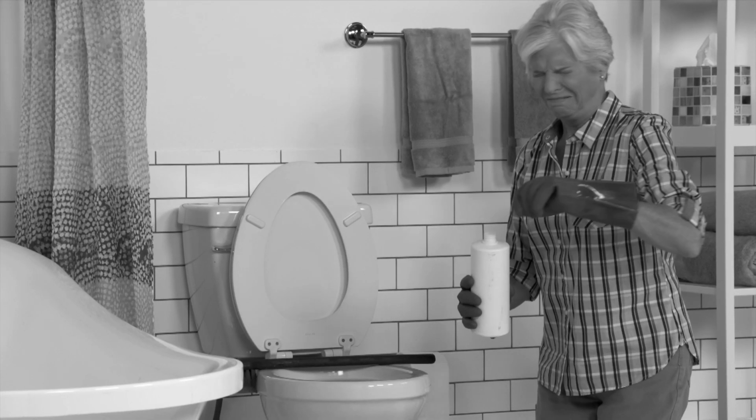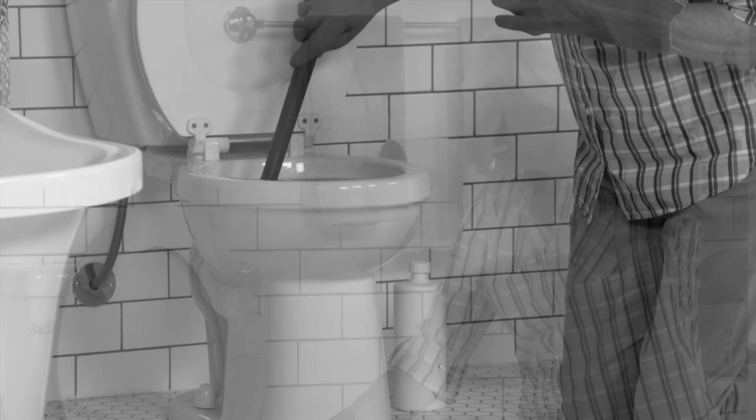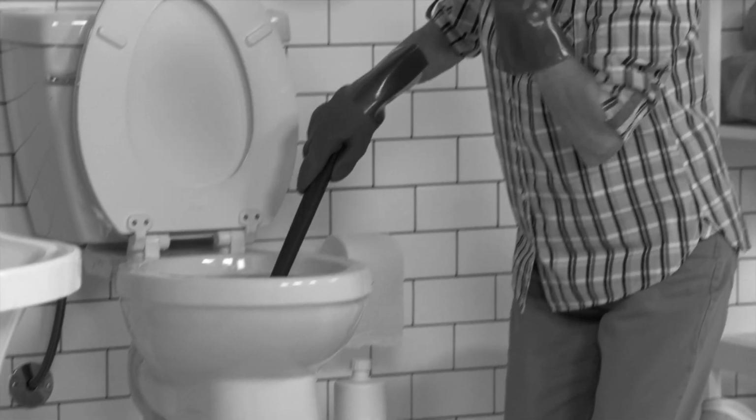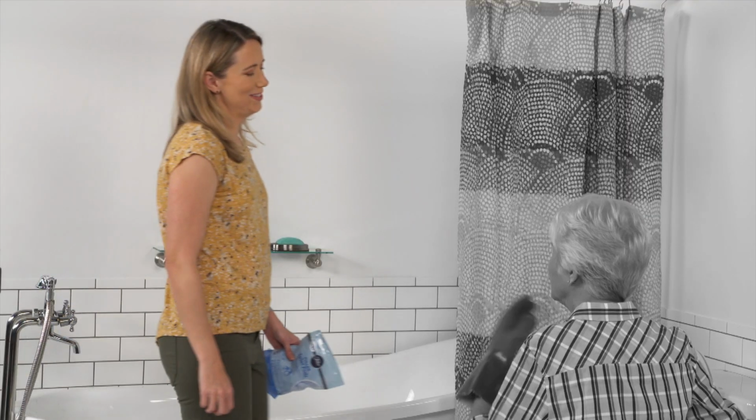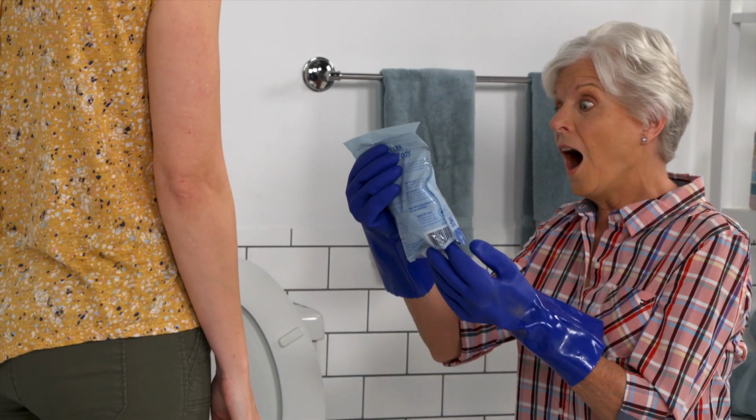The way you clean your toilet hasn't changed in decades. You need to fuss with a dirty cleaner bottle, unscrew a messy cap, and reach into the dirty toilet to pour the cleaner. Mom, this isn't the 60s anymore. Now there's a better way to clean the toilet.